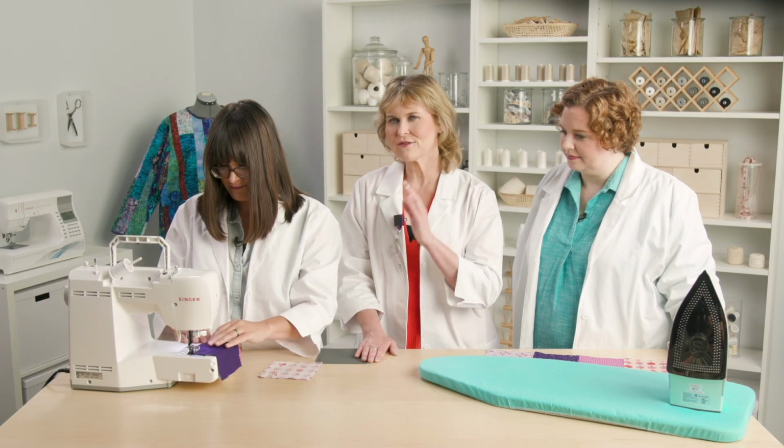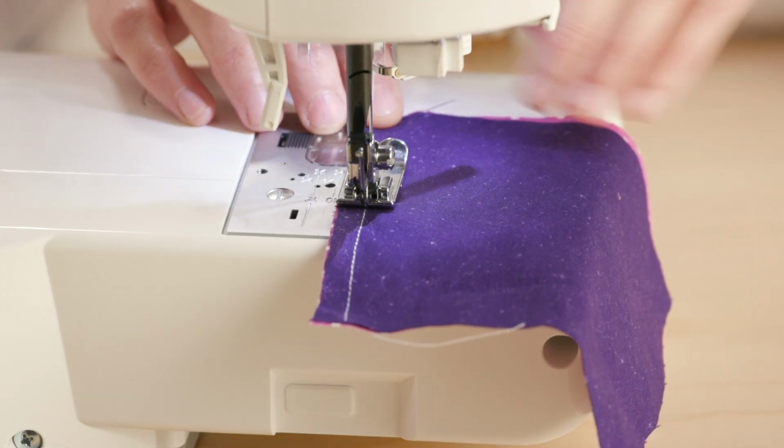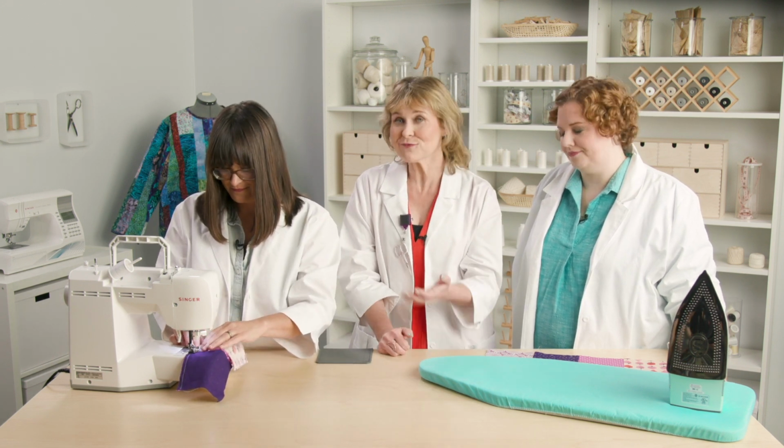And I mean, getting that 1/4 inch is super important because it's really going to help when you're piecing it together. It's going to make your blocks all even. And if you're a 1/2 inch on one and only a 1/4 inch on another, your blocks are going to turn out really bad. So it is really important.